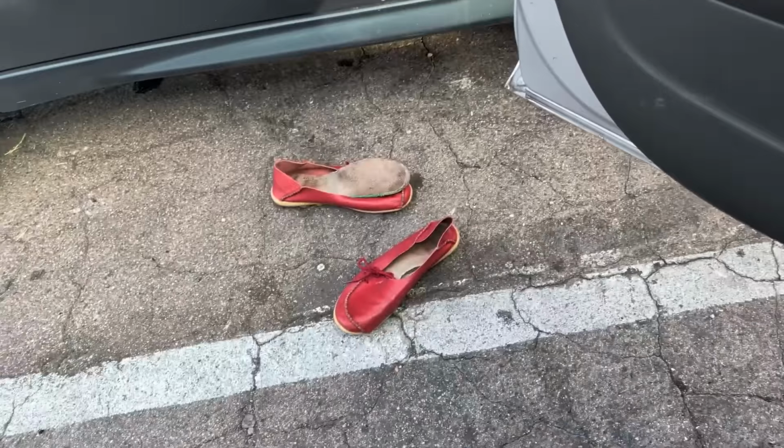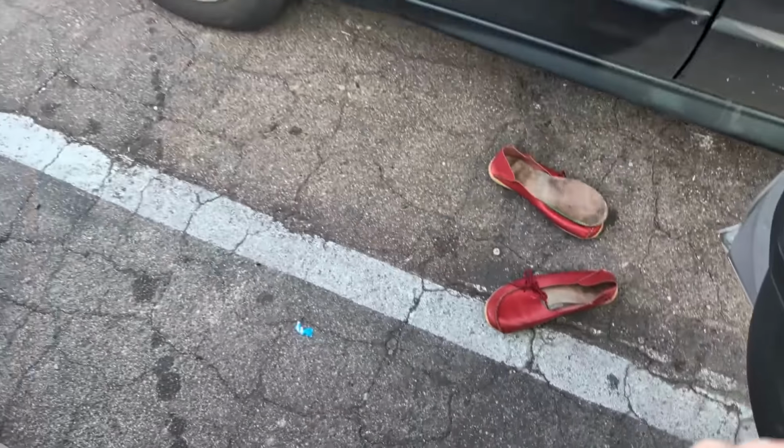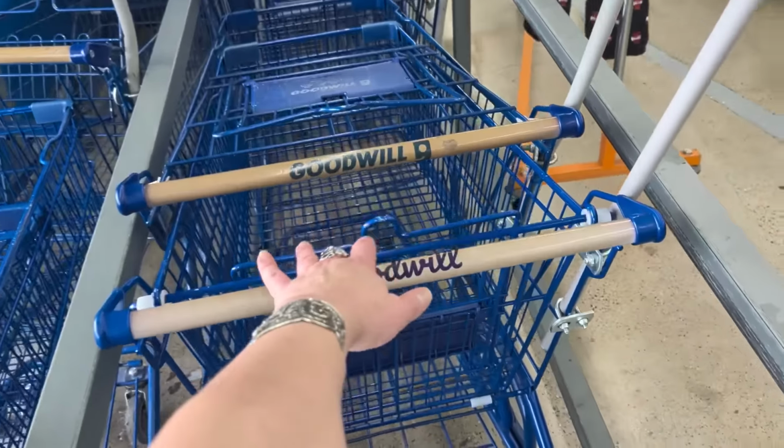Let's get inside. Oh, God. Getting out of my car and look at what I found. That's unpleasant. Oh, dear. All right, orange tags are half off. So that's what we're going to be looking for. We probably won't find any orange tags, but you never know.